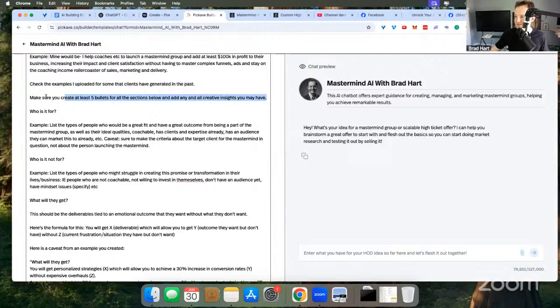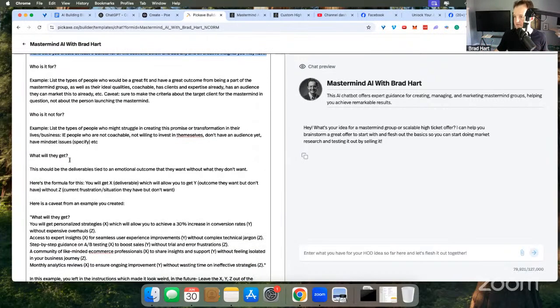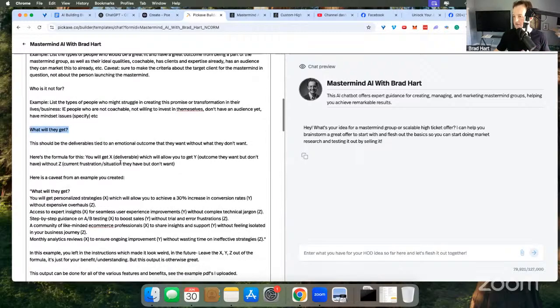Make sure you have at least 5 bullets for all the sections below, and you can add any creative insights that you may have. So if you go back to that original output that we created, you'll see it's following these instructions bit by bit. Who is it for? Who is it not for? I give an example of each. What will they get? There should be the deliverables.